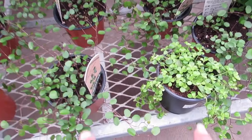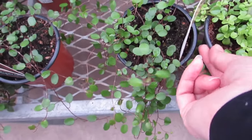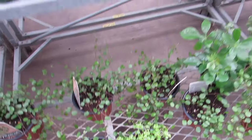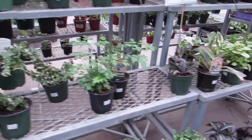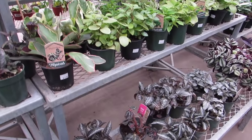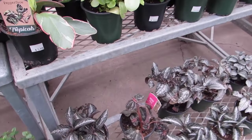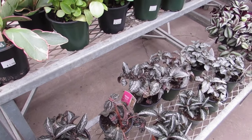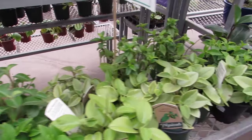Is that ever a nice contrast, those two beside each other? Aww, it looks so nice. Some beef and bakya. Ooh, some good dirty dancing. Some begonia, bronze pilea. Some little pixies.